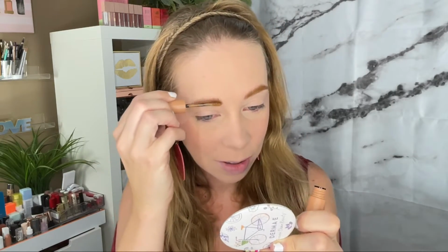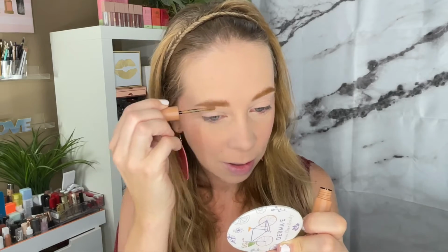I'm just brushing them out right now. I'm not trying to lock them into place. I just want to kind of define them. This is before, and this is after. Maybe I am going to be surprised with this one. I feel like this side got a lot more product than this one did. I'm trying to even them up here. It'd actually be a really good time for me to trim my brows because they're all standing straight up. So maybe I will do that.